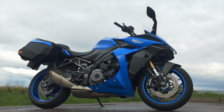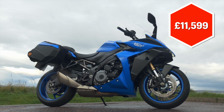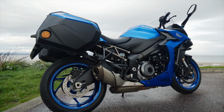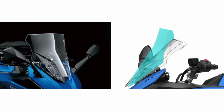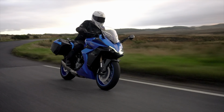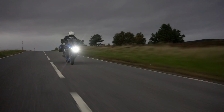The bike looks like it will offer great value with a retail price of £11,599, and you can of course add plenty of accessories, including the low-profile mount 36-litre side case, which incidentally will take a full face helmet. There's also a touring screen to help deflect even more wind from the rider, making for super comfortable long stints on the motorway. This is another bike that I will be reviewing soon, and I'm really looking forward to covering some miles on it.